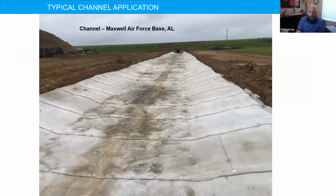This is what the finished application looks like. At the far end of this photograph was that culvert where they were tying into. They haven't backfilled the anchor trenches yet, but the material has been hydrated and has been hardened.